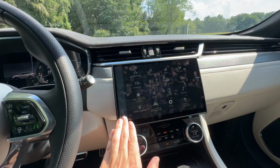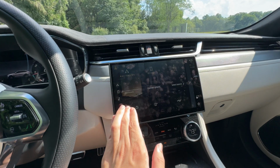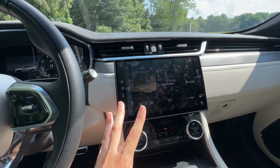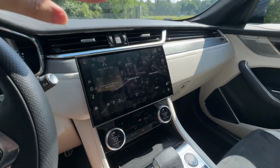We're very familiar with this infotainment system. It's pretty much the identical system we find in the Range Rover and Land Rover products. It's that gorgeous Pivi Pro screen, curved panel. It's kind of blended into the dash here.